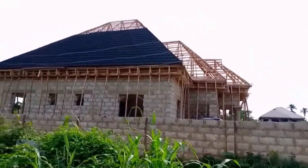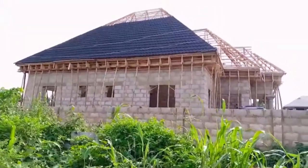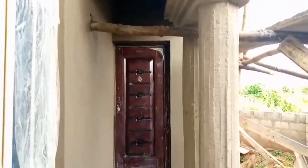Look at how rough the building is, before we plaster it, before windows, before the roof is done, before the parapet is plastered. You can do it. She got encouraged on this channel. Look at where she has pushed. Look at the beautiful German door. Yes, you can do it.